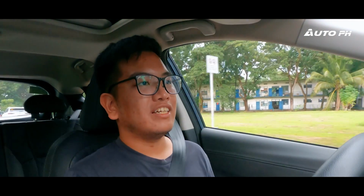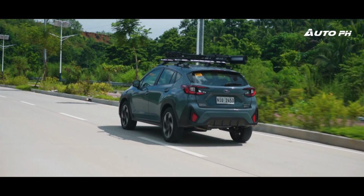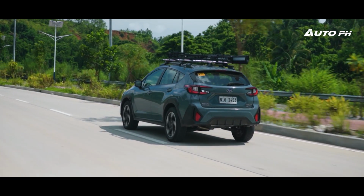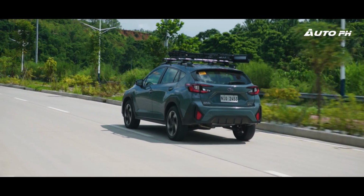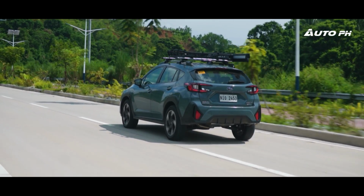It's a very smooth engine that we have over here, and the ride quality is also really good. It's not so smooth, but it's not so firm either. So it's just balanced, just like what we saw in the previous Crosstrek that we reviewed, and even the Forester that we also reviewed. And also when we're stopped, you don't really hear much of the outside noise, so it remains very quiet here inside.